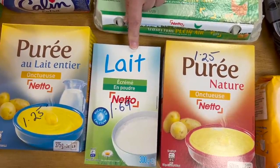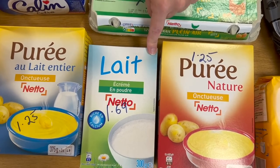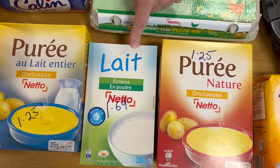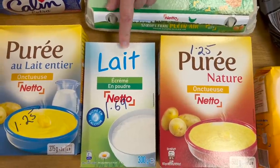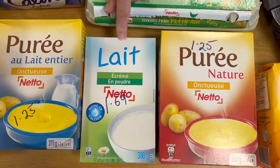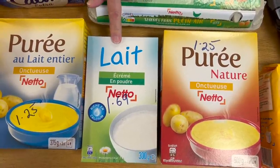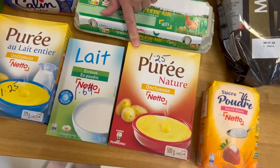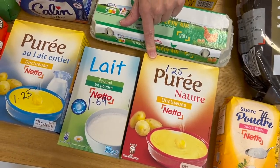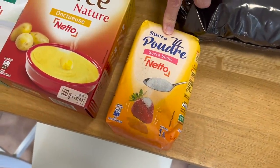Price of milk, as you saw, is very high. This is effectively here 3 litres of milk. So this is powdered milk. That will make 3 litres of milk for 1.70, so it's a bit cheaper. And if I make a cheese sauce or anything like that, I use powdered milk. So we have the two packets of pomme puree, which is instant mashed potato. We have here a kilo bag of sugar for 74 cents.